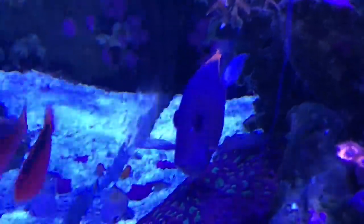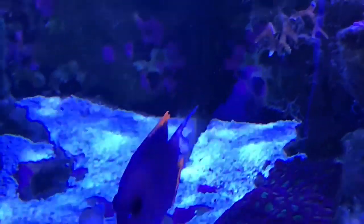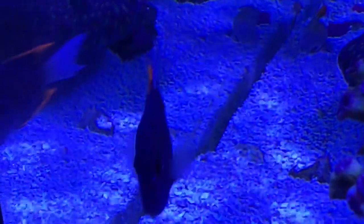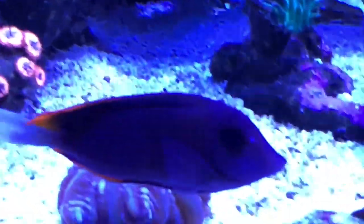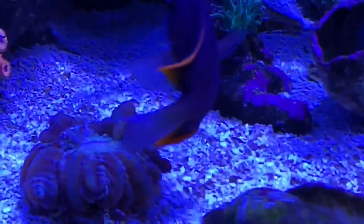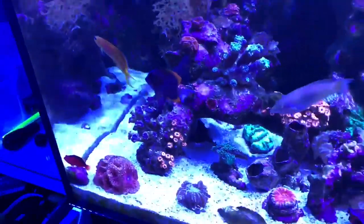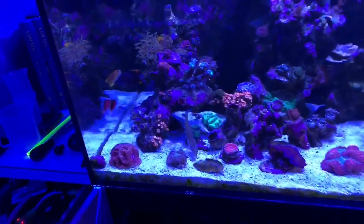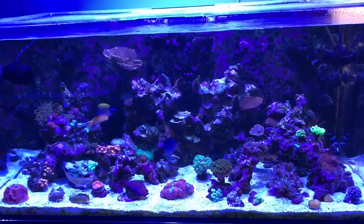Let's see if we can capture her bite mark. Her tail is also ragged. It looks like a chunk got taken out of it. But I'm not worried. I mean, she seems to be fine. Staying fat, always picking at the rocks. I really like that fish. All right, a bit of a diversion.